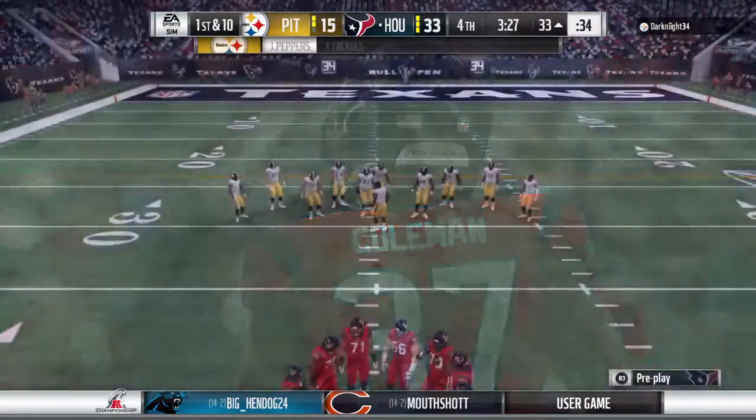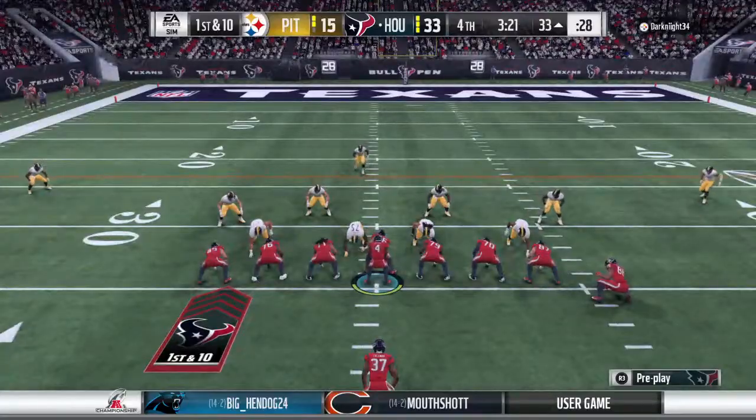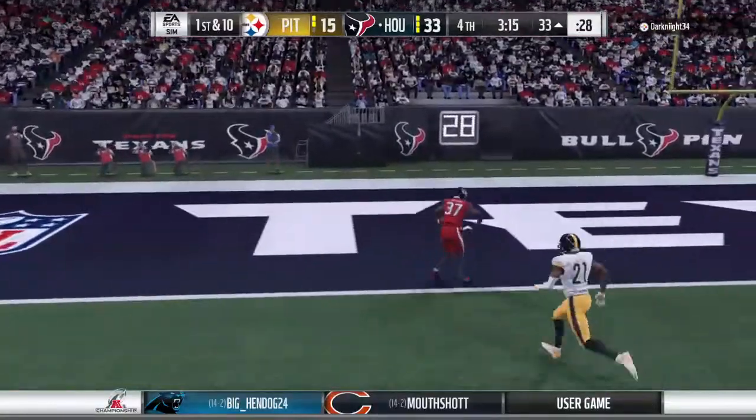Starting to feel a little to me like the air is coming out of the balloon, so to speak, defensively. They're taking their will from them right now. That's what they're doing. Whatever they want to call, it's working. They're handling things up front, and it's not just the offensive line.